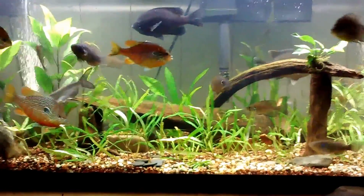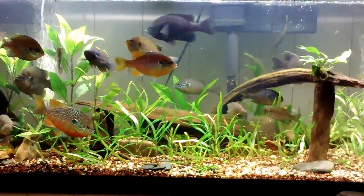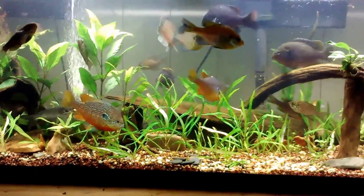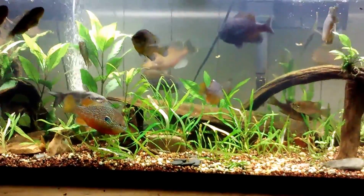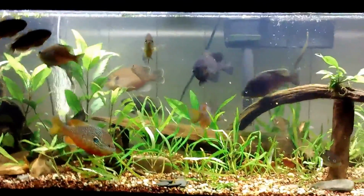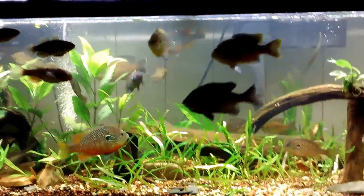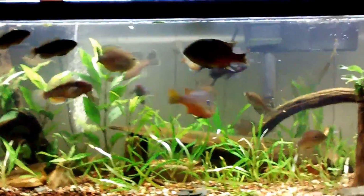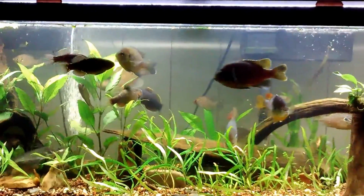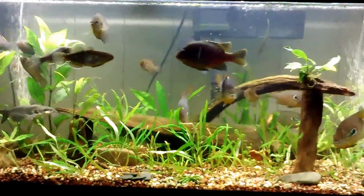But for the 75, I just did a late night water change on it last night, and it looks crystal clear now. So it was away for a whole week, pretty much for a youth camp down in Cooper City, South Florida, pretty much in Miami. So I just got around to doing the water change here for this tank. So this is the update.